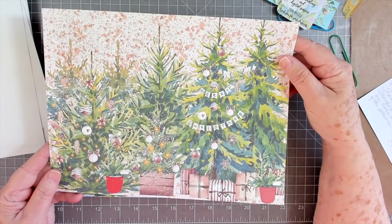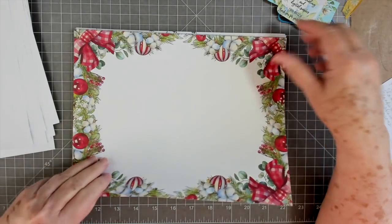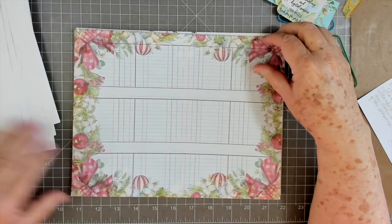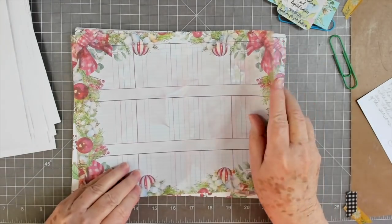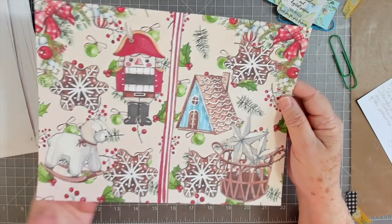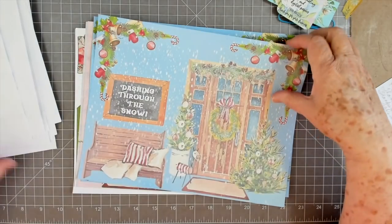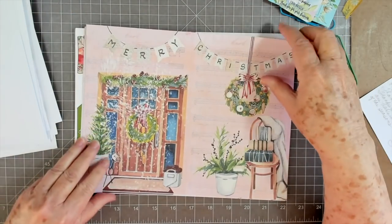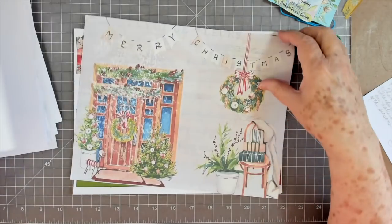Oh, this is a big kit too. Very big kit. Oh, that's pretty. That's in a different color. And that one with the ledger paper behind it is really pretty. Gorgeous. Thank you so much. Look at that. Gingerbread houses. Wow. Dashing through the snow. You did a great job, Terry. So pretty. Okay. Merry Christmas. I love it.